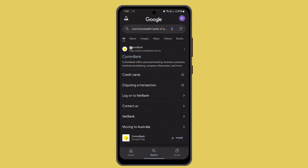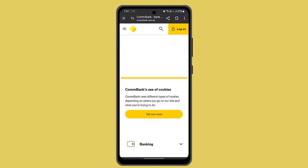When you're logged into your account, that's going to take you to the home page. From the home page, tap on accounts, then select the credit card account you'd like to close. After that, you could go ahead and tap on manage account. Once you've done that, click on close credit card account.